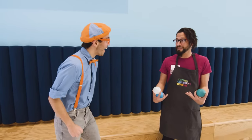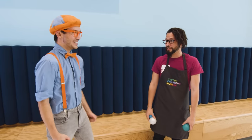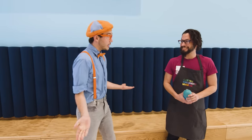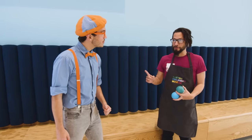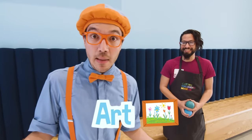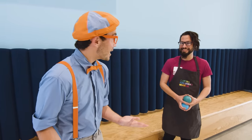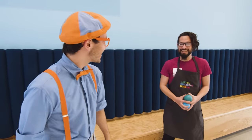I get to spend most of my time coming up with really cool ways for people to have fun here at this museum. Well, that's really good, because we want to have lots of fun too. Is there anything fun that we could do? You know, I got something perfect for you. Ooh. You like to make art? Yeah, I love making art. Hey, maybe we could make an art project. I'm so excited. Got just the thing.